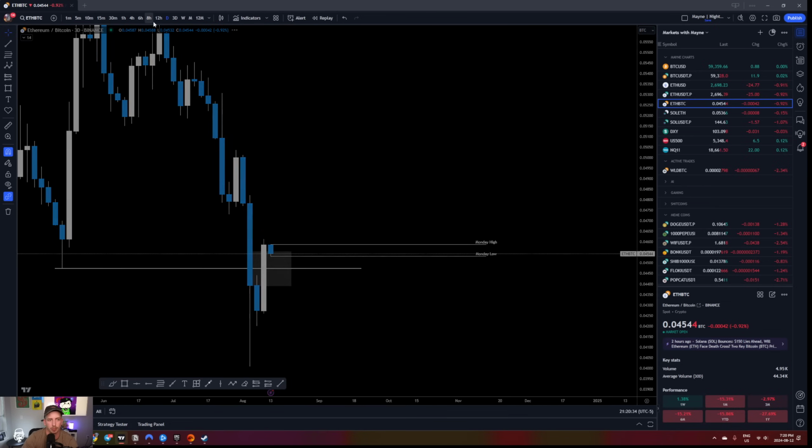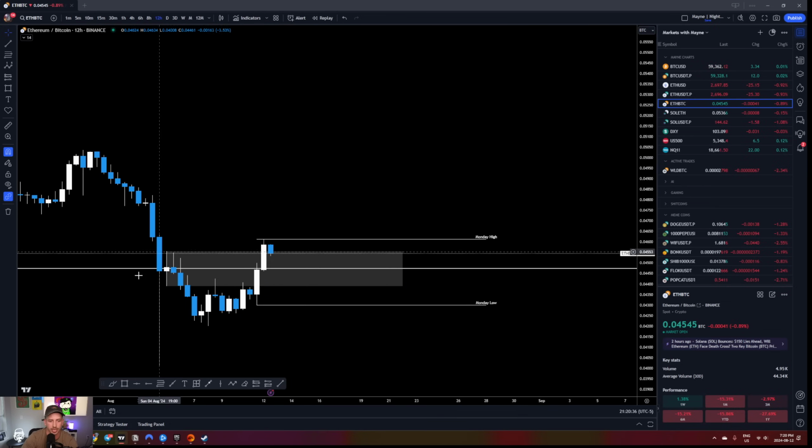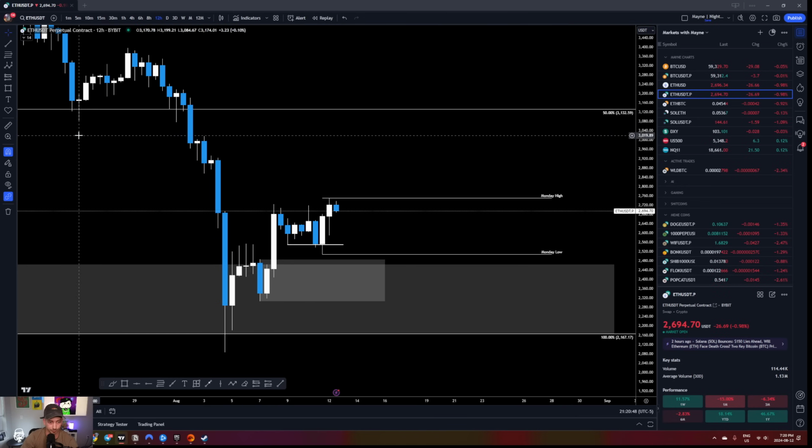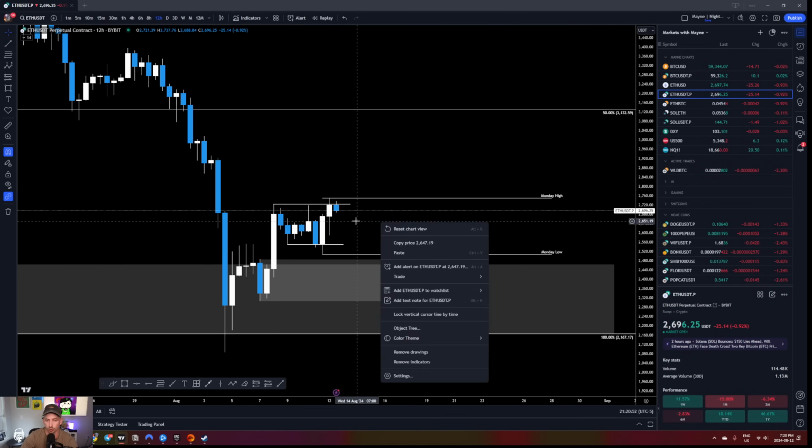I don't know. But it's working right now. It's regaining this potential breaker here. So if this is able to hold, and then we do have another leg up, expect Ethereum to continue to outperform. You look at Ethereum versus Bitcoin. We actually just put in an H12 sweep here.